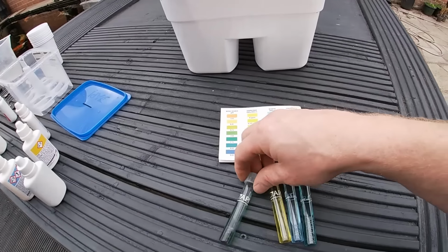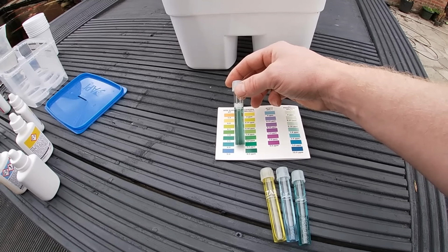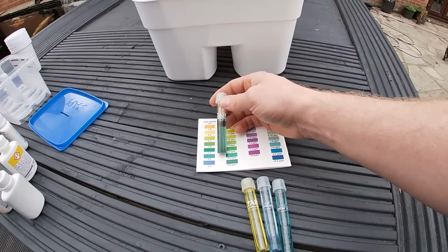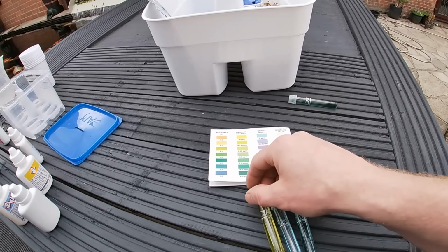So this is where we are with the water results. pH, which is back in range for me, 7.5. It was right up over 8 there for a while, which was concerning. I was having a few fluctuations, but it seems to be holding.